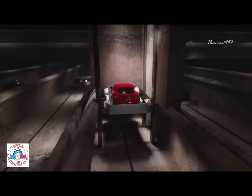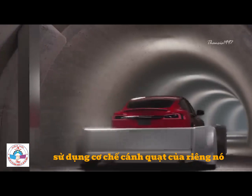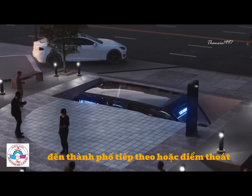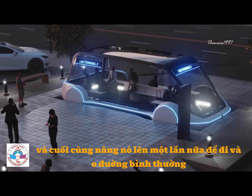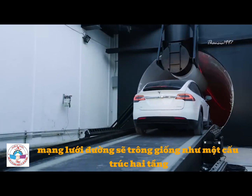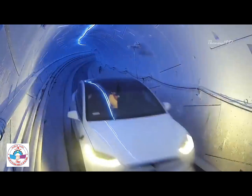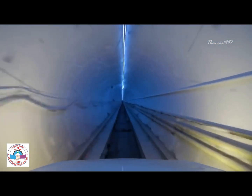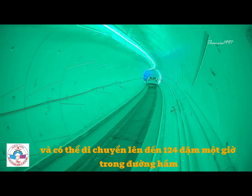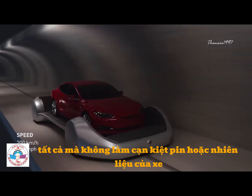to the lower level. At this point, the car doesn't actually need to use its own propulsion mechanism. The electric trolley hauls the car through the tunnel to the next city or exit point and finally lifts it up again to access a normal road. When the system is operational, the road networks will look like a 2-story structure. The trolley is constantly connected to the power source and can travel up to 124 miles per hour in the tunnel, all without draining the car's battery or fuel.